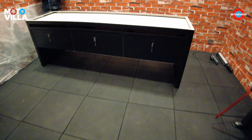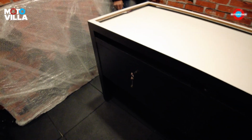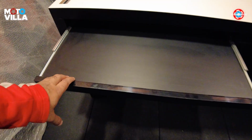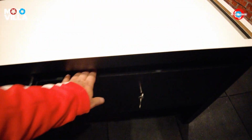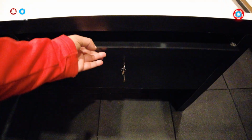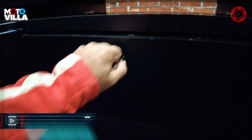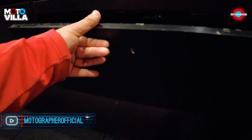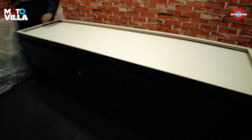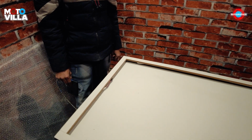Right now this looks pretty simple, but it's got some handy features, like for example this keyboard tray. There are actually 3 of them for keyboard and mouse, and we also have lockable storage space here, which is already locked. Right now the handles are missing, so we're going to place the handles here. But the thing that will set this table apart from anything else is this.